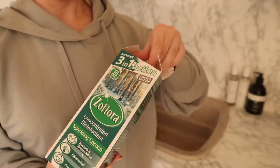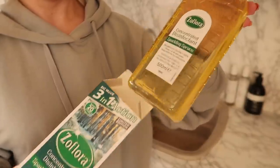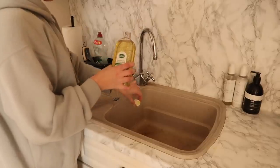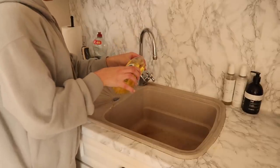And then today I am using the Zaflora in Sparkling Spruce. It's my favorite of the Christmas scents because I love that kind of pine scent. Unfortunately, that new one that they've done, the Fir Needle and Amber, it's just a bit too sweet for me and there's not enough fir.